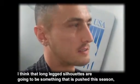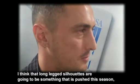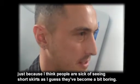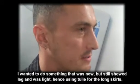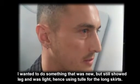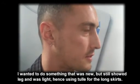I think the long length silhouette's going to be something that's pushed this season by a lot of people, just because I think people are sick of seeing short skirts. I guess it's become a bit boring. So I guess I wanted to do something that was new but still showed leg and was light, so hence using tulle for the long skirts.